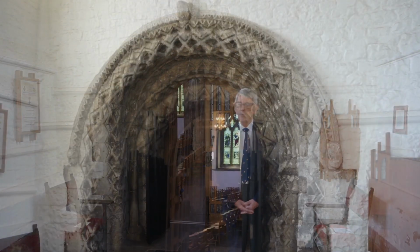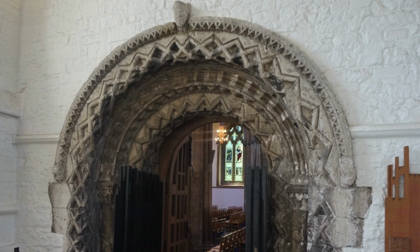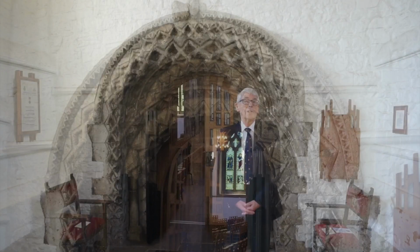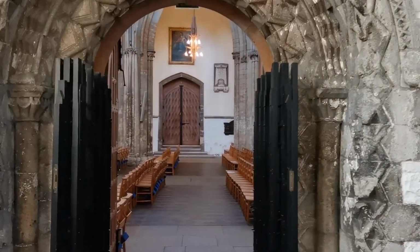Behind me, you can see one of the oldest parts of the cathedral, a doorway which probably dates from 1120, the year of the foundation, and therefore is part of Bishop Urban's cathedral. It is a very fine example of a Romanesque or Norman doorway. It was originally, we think, the west door of Urban's cathedral, but was moved round to the side in the later rebuilding of his cathedral.